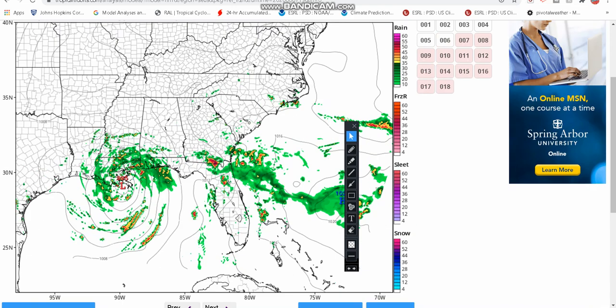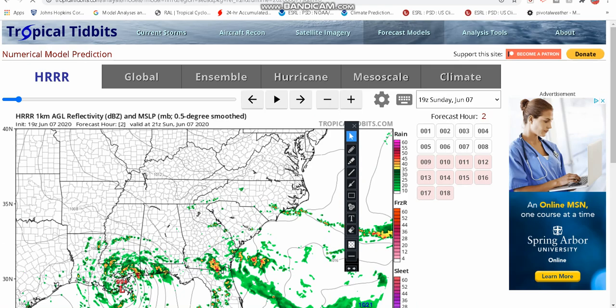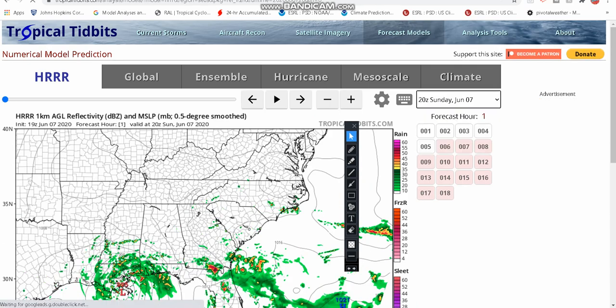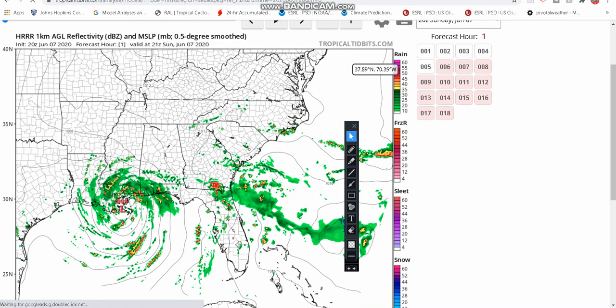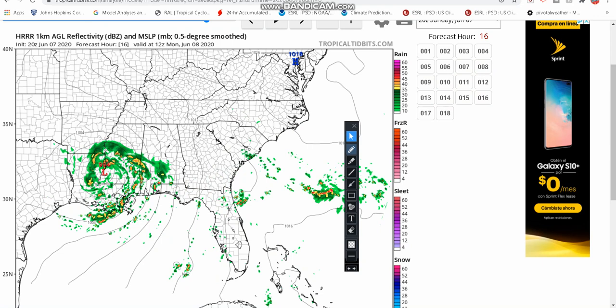Here's your high resolution model, and now that it's out, I can probably get the latest model run here. So let's go to the 20Z. Here we go. And again, here's your latest high resolution model run. And again, once it moves inland, oh, sorry about that. We will start to see some thunderstorms developing near the center of the storm, as opposed to before, where it's all towards Florida.